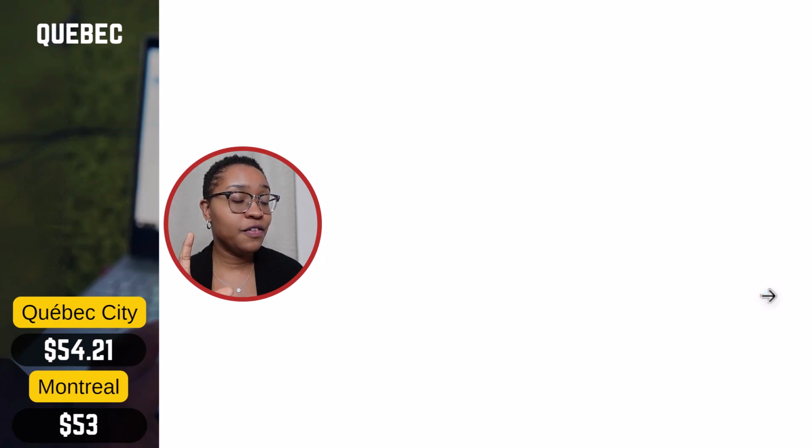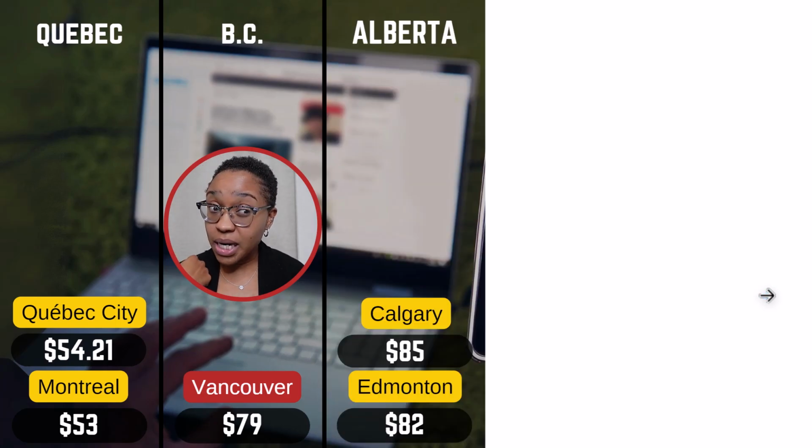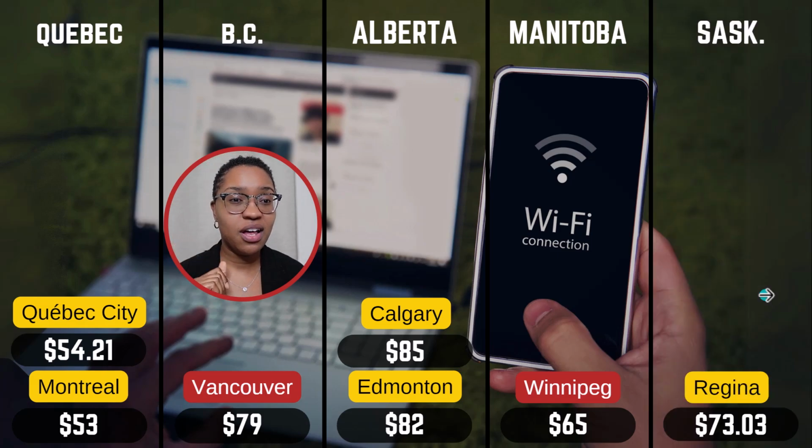Quebec, $54, $53. In BC, $79. Alberta, even though the tax is low, internet is high, $85, $82 for the average. Manitoba, $65, and Saskatchewan is about $73 for your average internet plan.